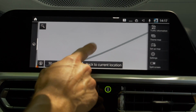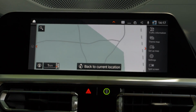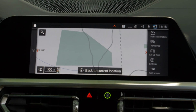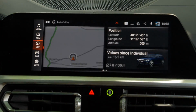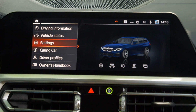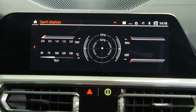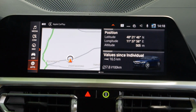Here the map. You can browse on that here with pinch and zoom, but you can still use the central knob, and that's also good while driving. I like to zoom in and out with the central knob while driving, for example. And so far, the GPS software by BMW never let me down. Well, what else? You have the car menu here, for example, and can share some driving information. You can also have those sport displays for the G-forces. Not sure if you use it for 3 Series Touring, I don't know.